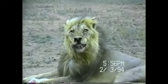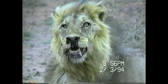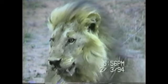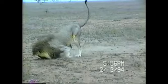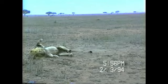I learned later that some tourists had seen this lion 36 hours before, so he was going through this for many, many hours. And by this point, he's just so exhausted, he can't even put full-blown effort into it.